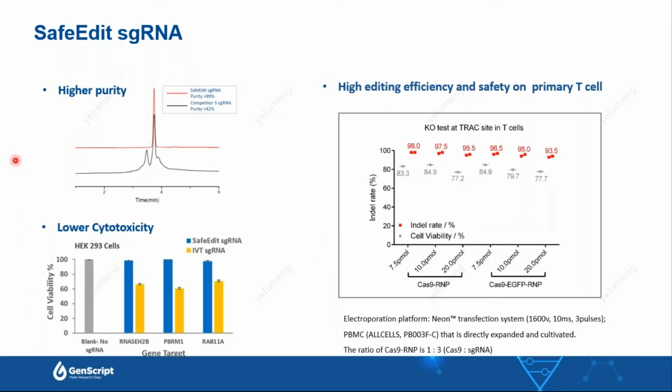Here is some data to show the high purity of our highly purified single-guide RNA. It has a purity of more than 99%, and there are no other truncated fragments in the final product. It also has lower toxicity compared to IVT-prepared single-guide RNA due to the lack of triphosphate at the 5' end, and higher stability due to modification at both the 5' and 3' ends.